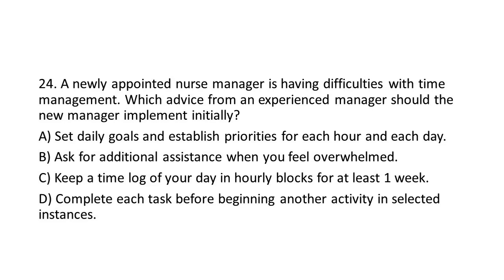Which advice from an experienced manager should the new manager implement initially? A. Set daily goals and establish priorities for each hour and each day. B. Ask for additional assistance when you feel overwhelmed. C. Keep a time log of your day in hourly blocks for at least 1 week. D. Complete each task before beginning another activity in selected instances.